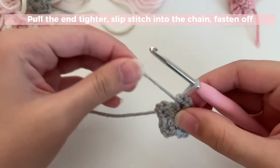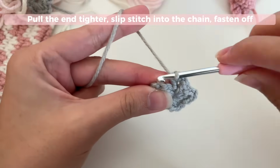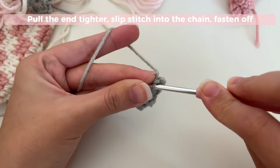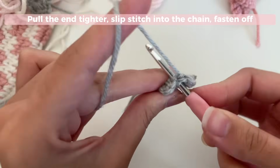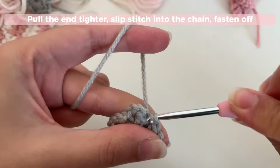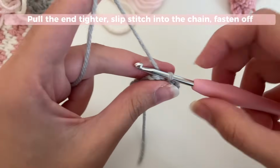Now to end your work, you're just going to slip stitch into this little chain over there. So just insert your hook into it. It's going to be a bit tricky. It's going to be super tight. And then slip stitch to basically just end up your work. You're just going to fasten off.